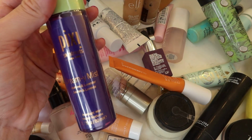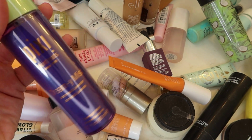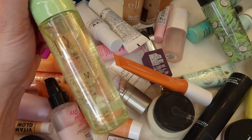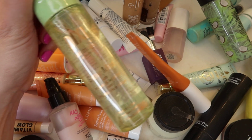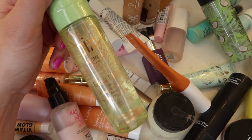I do have this other Pixie mist, but this is like a dreamy sleep mist. Actually, I think I really like this. I love anything sort of lavender. This is lavender and jasmine, so I'm going to keep hold of that one, try it out. Got another one of the glow mists, a little one, and this one's sealed, but again, not going to use it, so pass that one along to someone else.